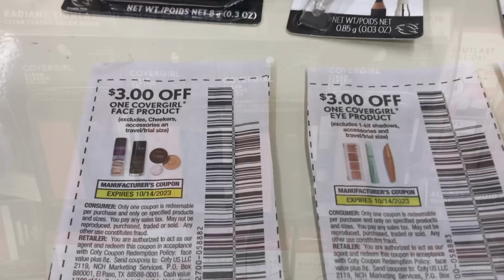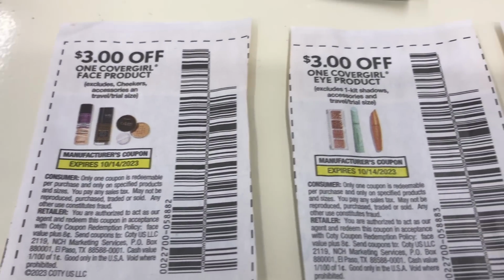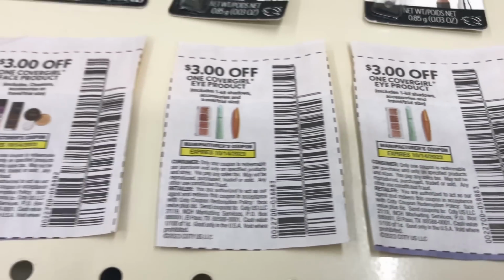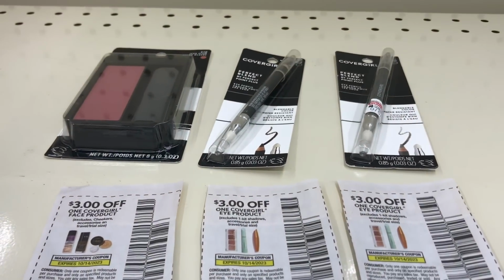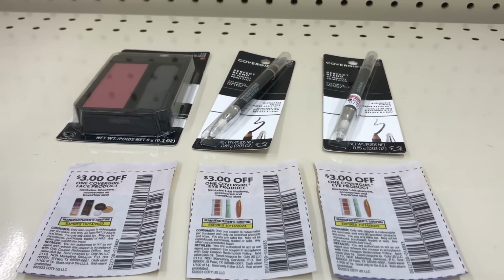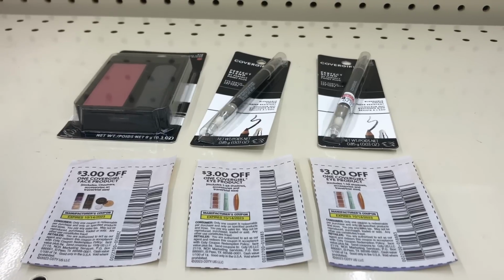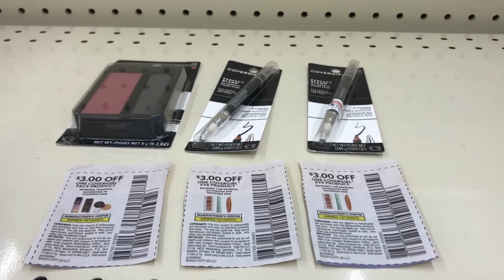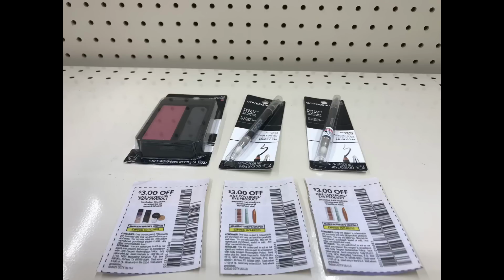And the coupons you're looking at here, I got from the 10-1 savings set. Use 2 of the $3 coupons for the eye products and 1 for the face product. And if the value of the mystery offer you got is $3, it's going to drop it down to $7.37. Pay that and get $6 back. And that will make all 3 items just $1.37 or 46 cents each.